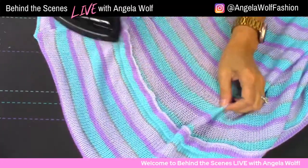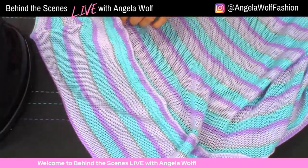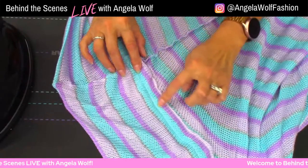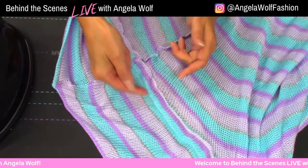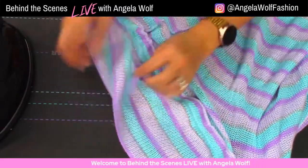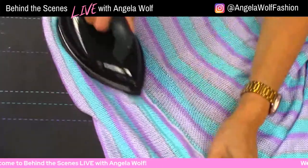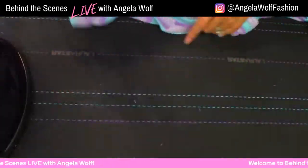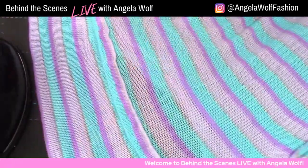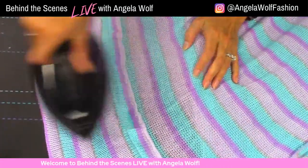So our last step is to press this, and in case you couldn't hear any of that, I have a hole right here to feed my elastic through. 3/4 of an inch seam from here to here. So the bottom one is all the way sewn. This one has an opening, and this bottom section is just going to be my bottom hem. Just going to give it one more. I like to give it a pressing after I've sewn, because see how it gets a little wavy? I don't know if you can see that. I want to stitch that back into place.